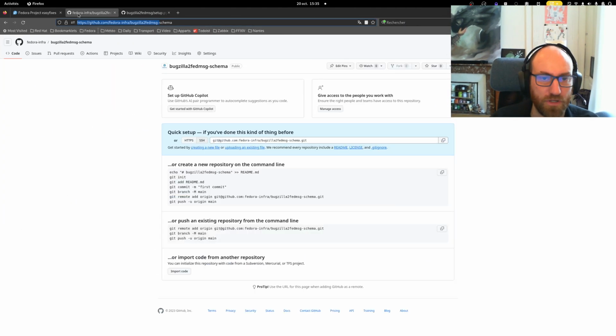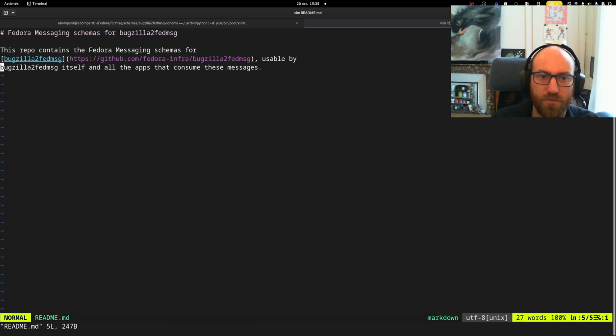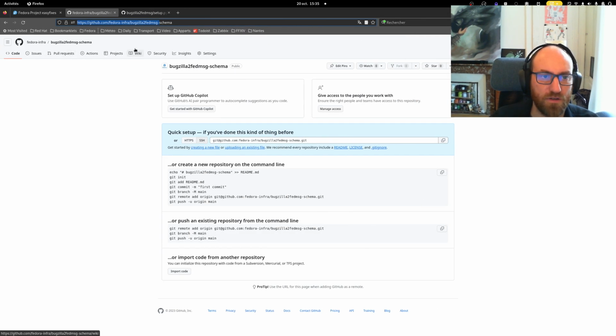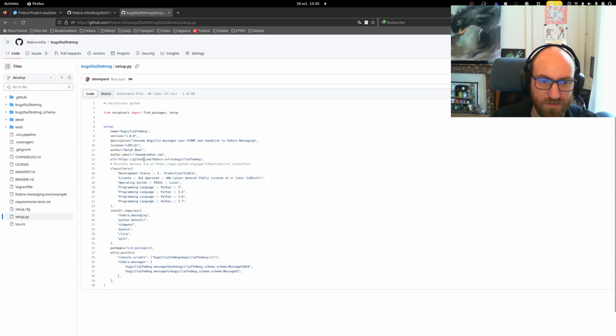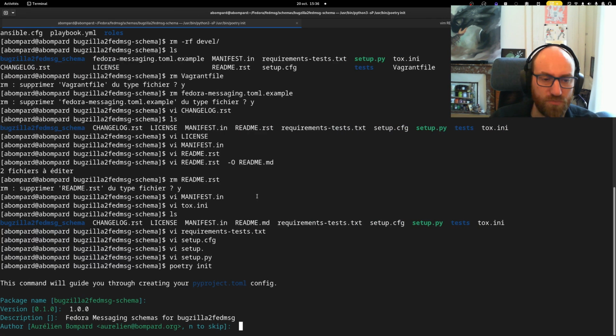Description, absolutely, yes. Fedora messaging schemas for bugzilla2fedmsg. All right. The author, well, I am more or less the author, but I don't know what I've put in there. Let's put the same thing. It's not Ralph Bin either. It's pretty much everyone. So what I'm going to put there is Fedora infrastructure, because we're more or less collectively responsible for this application.